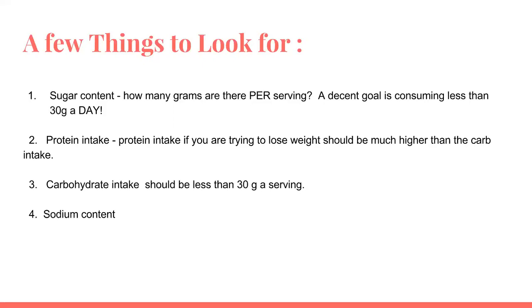Sugar content, you want at least lower than 30, if not 50 grams in a day. But for instance, a can of Coke will have 39 grams in 1 can of Coke. So people don't realize how much sugar is in everything and how much sugar they're consuming on a day-to-day basis.